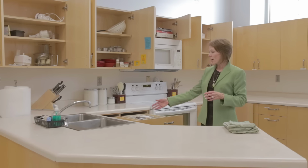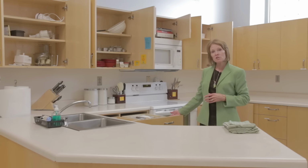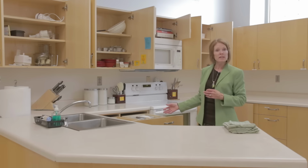In these drawers, you have serving utensils, and in this drawer, you have cooking utensils. Make sure you familiarize yourself with all of this and take note of the labels so that you can put things back exactly where they belong.